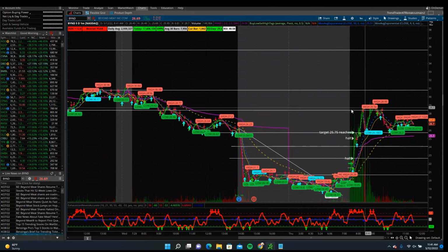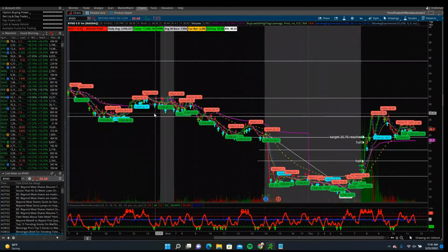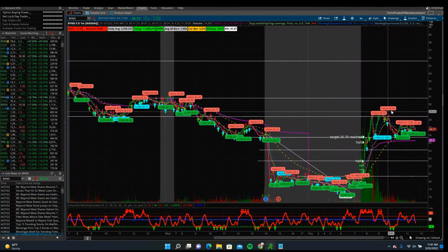You get good at drawing these lines. At that point, I felt like it had filled the gap based on what I was seeing back here. It kind of filled the gap, right? Tops and bottoms. We do have this line up here, but in order for it to get to this line, it has to prove this level as support, which it has not done yet.